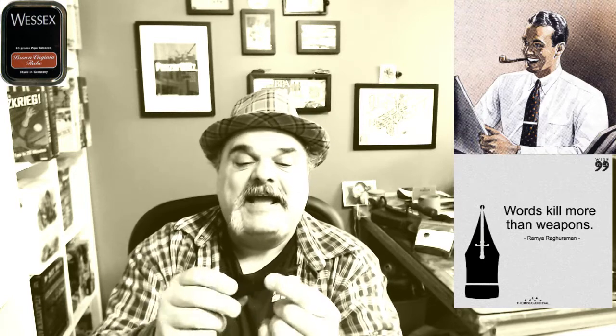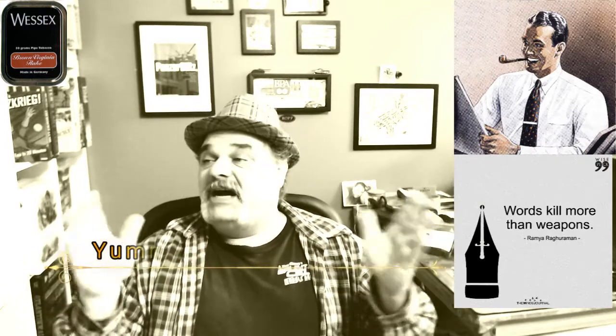And by the way, I have this nice fountain pen, just to say, and it's a, my God, what is it? It's a Faber-Castell, and it's just gunmetal black. It's got a medium nib. It's all metal. Very nice. Very nice. I digress.